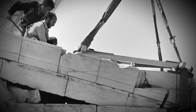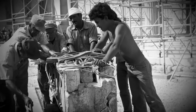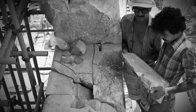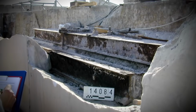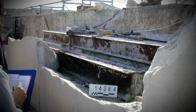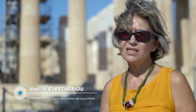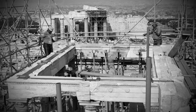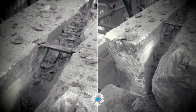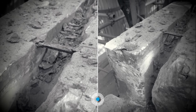The last restoration campaign, still ongoing today, began in 1975. Scientists found that many mistakes had been made by their predecessors. In 1975, the monuments of Acropolis were in critical condition. Then work began, and the blocks were dismantled to remove the damaged parts. We gradually realized that there was a lot more damage than what was visible from the exterior.